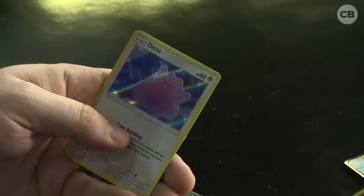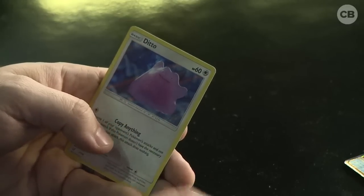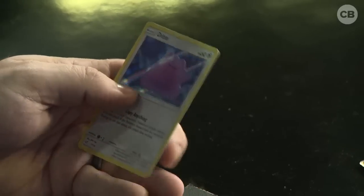And Ditto. Two Dittos. So those are both ultra rares. That's kind of crazy. I mean, that's a pretty good pull from that set. A Mewtwo, two Dittos. I will take that. That is not bad. Put that one over here for the ultra rares. We'll definitely give one of those Dittos away.